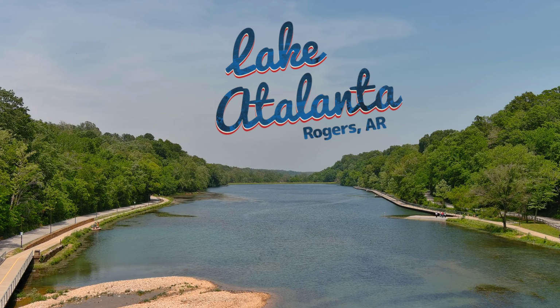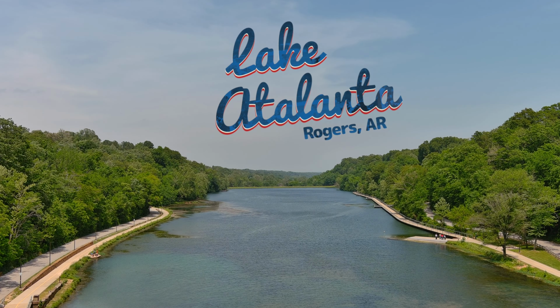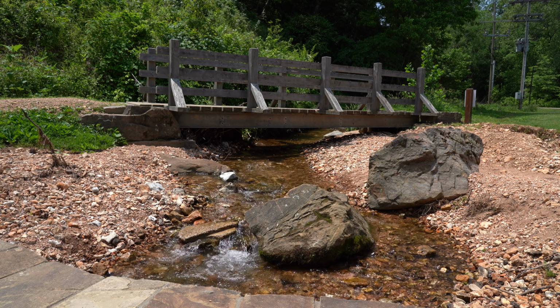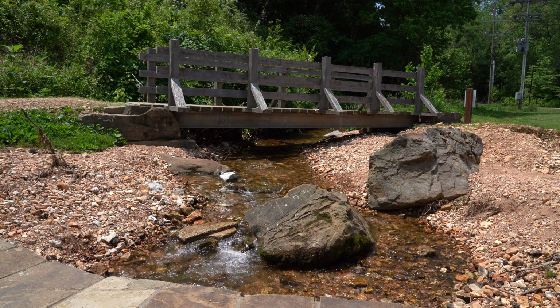Hi, I'm Becky Roark, Executive Director for the Beaver Watershed Alliance. And we're here today at beautiful Lake Atalanta Park here in Rogers, Arkansas. And we're here to talk about low impact development and how those solutions can help communities manage stormwater.